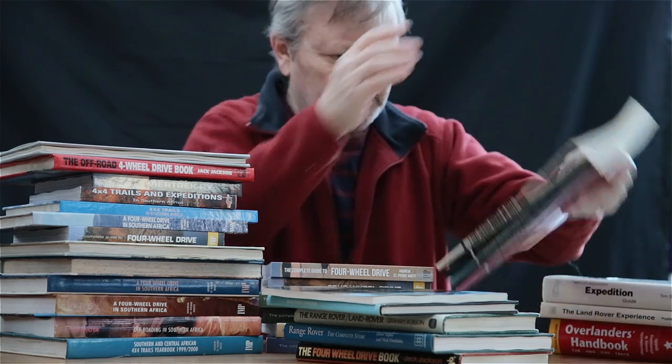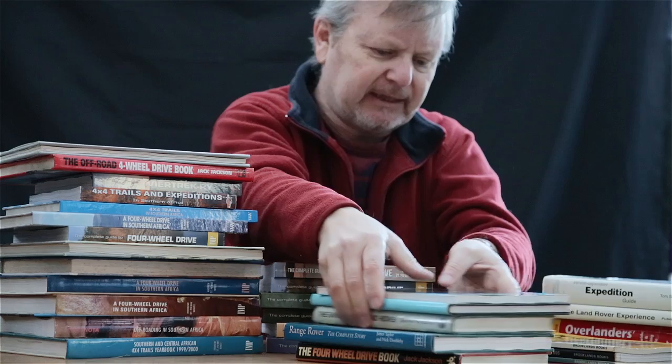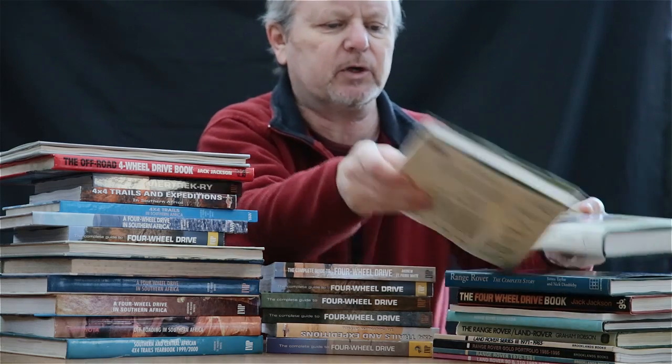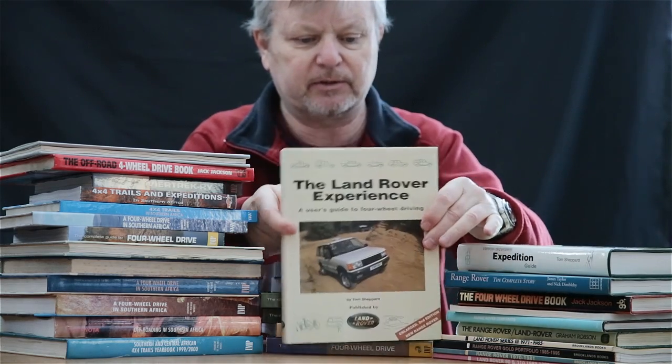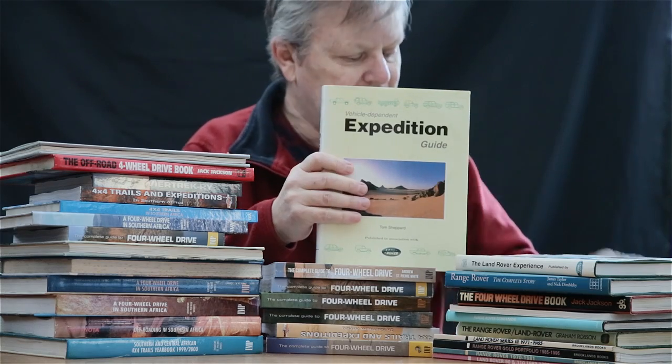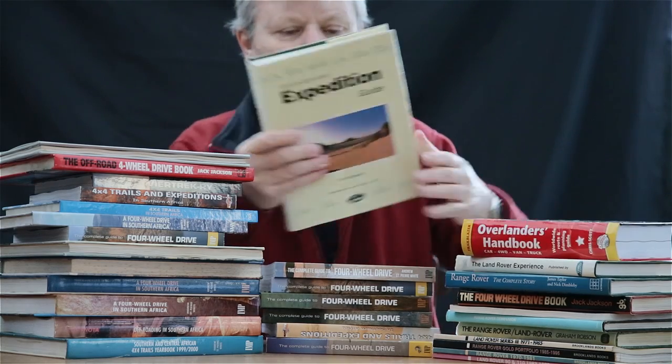Anyway, so these are the books that shaped my life and helped me write my books. Those that are helping me more still are these books here. Many of you will know this book, Tom Shepard's book, and Tom Shepard's other better book. Now, I want to talk about this one and Chris Scott's book.